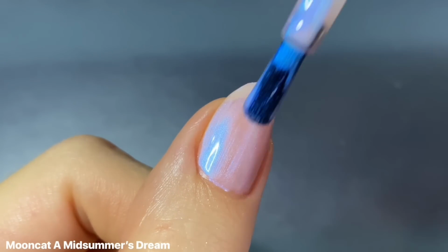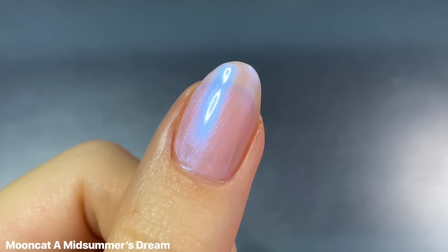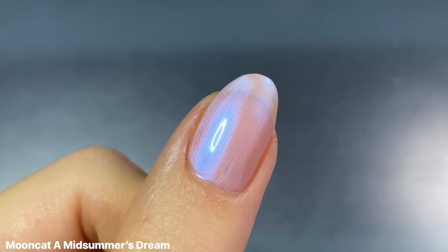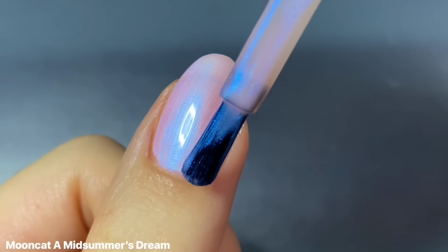I feel like a lot of the pinks that they release are usually very purple leaning, almost like that lavender kind of color like High Fructose, but they're still really pretty. So this one is definitely another very ethereal kind of shade with that really intense blue shimmer.